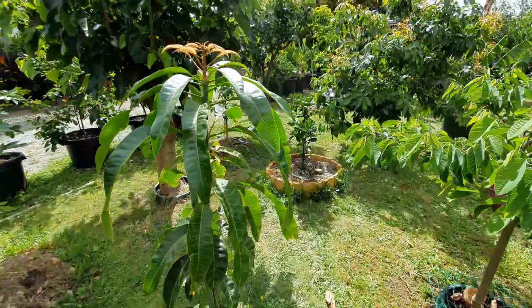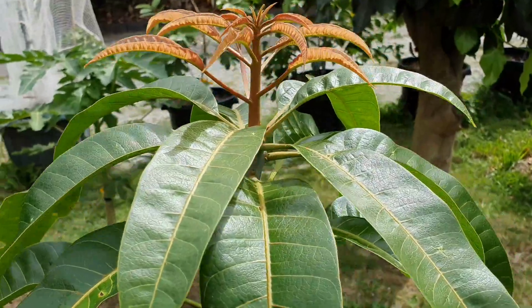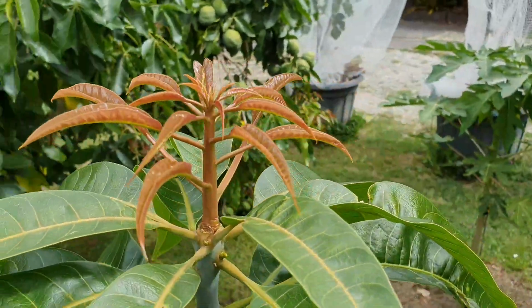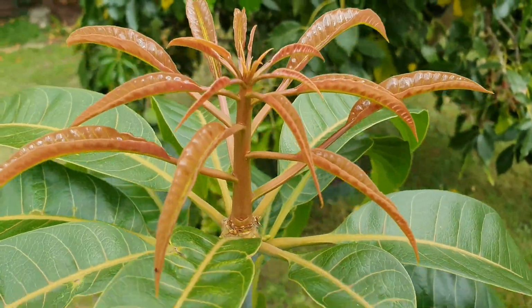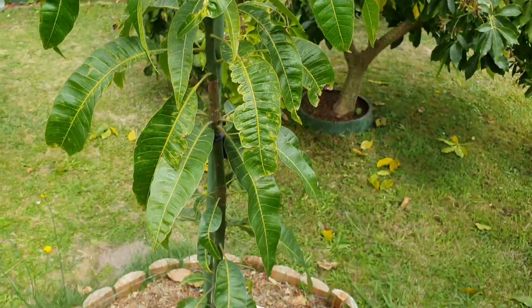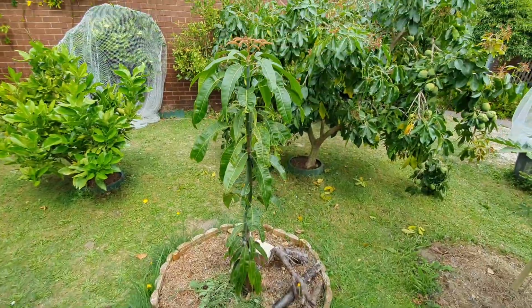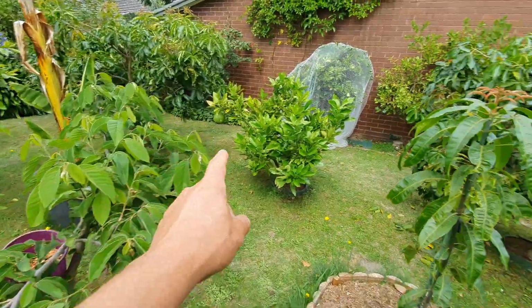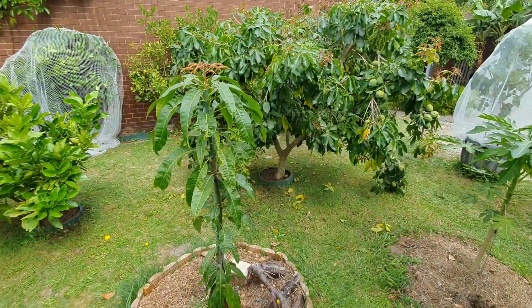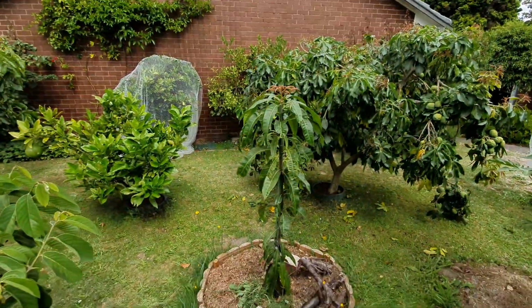And just wanted to show you the new growth on the KP seedling mango. That's always nice to see. I have big hopes for this guy in the ground, in the open. Remember, we're talking in the open. So all this is unprotected area. We'll see. It'll be interesting to see how he does in winter. Mr. Kensington Pride.